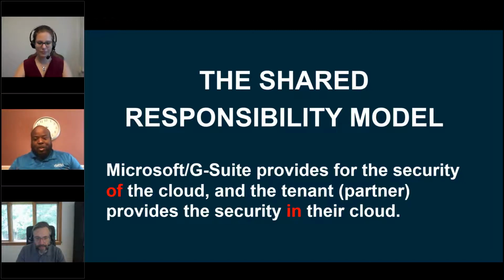But once again, as George mentioned earlier, there's this thing called the shared responsibility model. To put it simply, Microsoft or Google Suite will provide the security of the cloud, and the tenant provides security within their cloud, right? And so that means that you need to have a good backup for all of your data, right? And it goes even deeper, right?